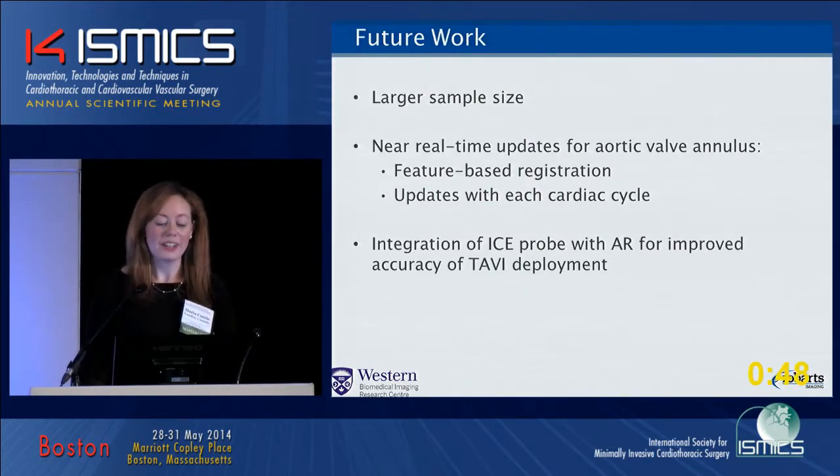We have future work to do. First, we would like to complete these trials in a larger sample size. In addition, we have developed a feature-based registration for updating the real-time location of the aortic valve annulus so that we no longer have to use a static model. Furthermore, we've also integrated an ICE probe into the catheter as well for improved accuracy of TAVI deployment. We have those results as well.